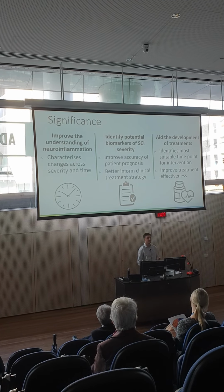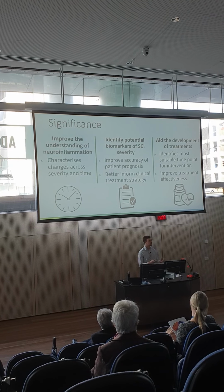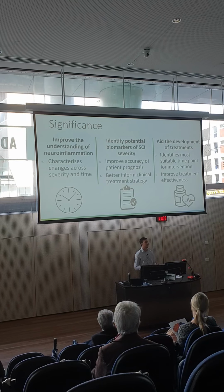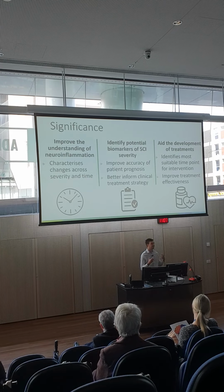Our final goal is really to aid the development of treatments. So we might identify time points that are more suitable to certain interventions, which will allow us to give treatments more effectively, where it's expected to have the best effect.